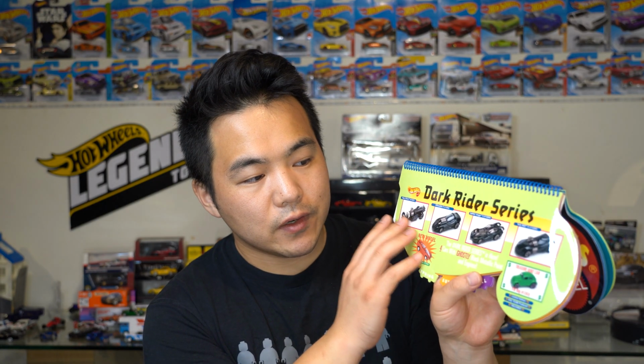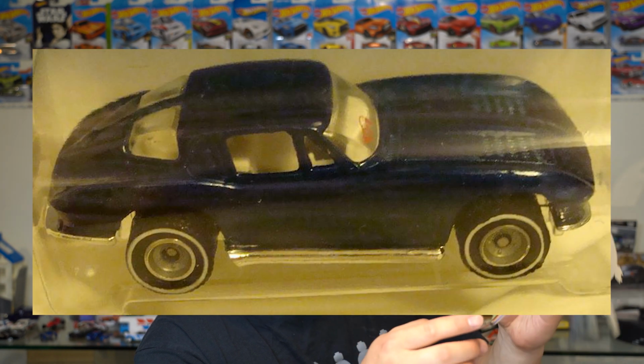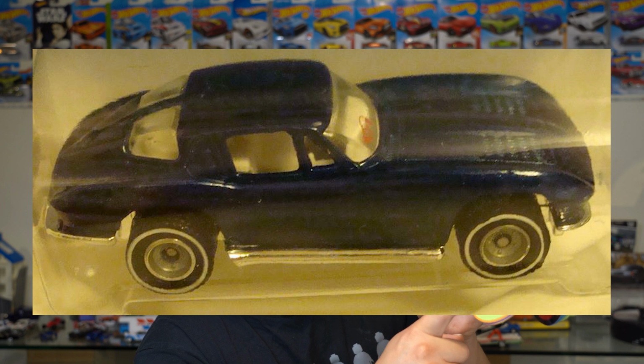Yep, the Darkrai series, your classic twin mill is here. And the VW Bug. Is it Beetle that was treasure hunt? That would be awesome. If you have one, and you don't mind me opening up, please do let me know. 63 split window was a treasure hunt as well in 95. That just looks like a Corvette Stingray.